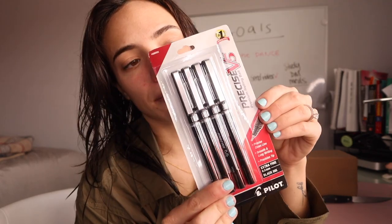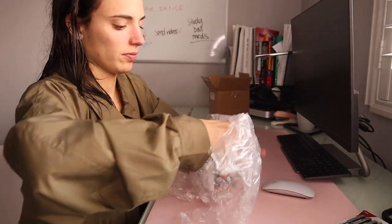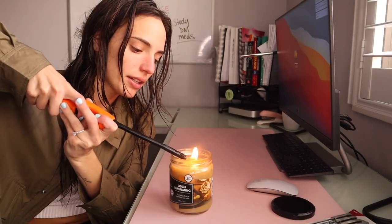Okay, so I got myself a gift, some pens from Amazon. If you don't know, these are the best note-taking pens, Precise V5. And I honestly forgot what I got myself, so we'll see. I got myself a candle. Wow, pumpkin spice scented candle. I literally, there you go.